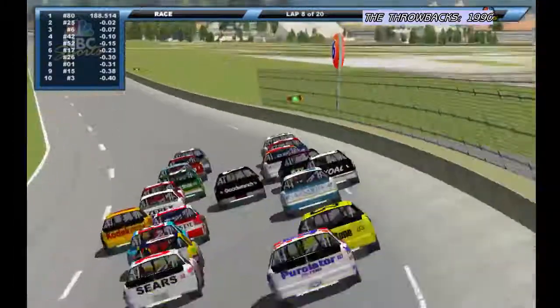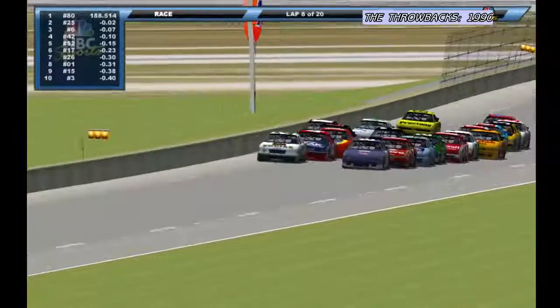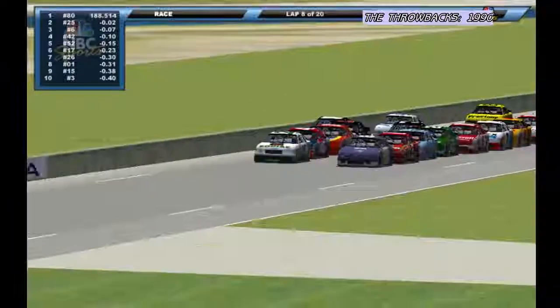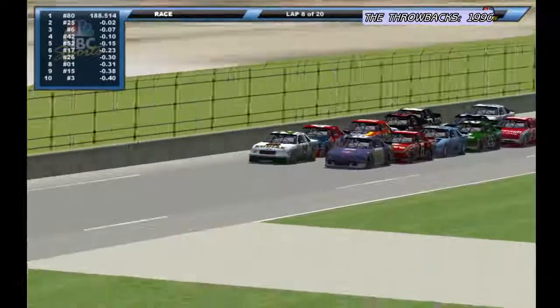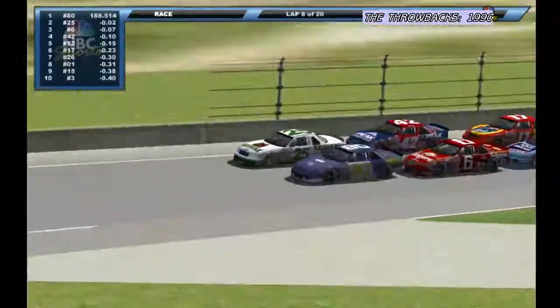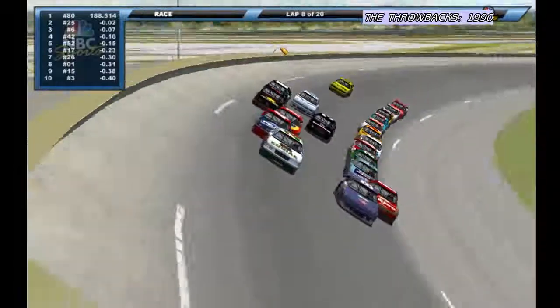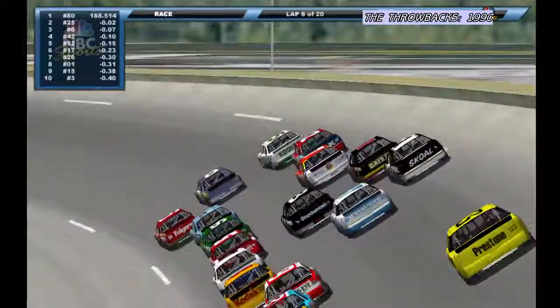You gotta figure Earnhardt was a little bit more dominant during his 3-year reign, winning the championship in '86, finishing second in the championship in '87, winning the championship in '88. I thought Earnhardt was third in the championship in '87 to Elliott.